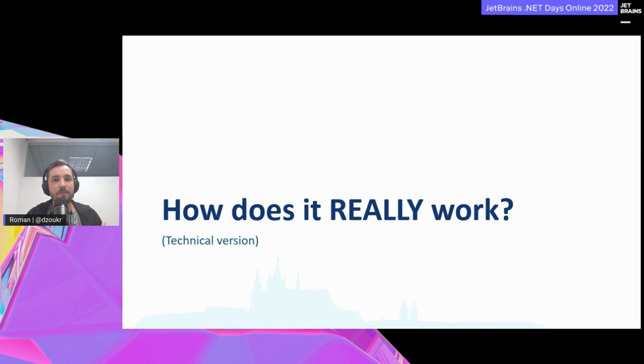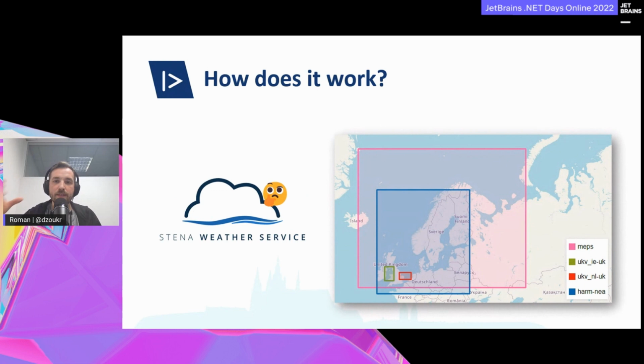But this is a technical conference, so let's get into some more technical details. How does it really work? First of all, the weather service checks which forecast providers cover which part of the route. You can see on the picture that some, we call them models in the forecast way of thinking, cover some parts of the map with some data.